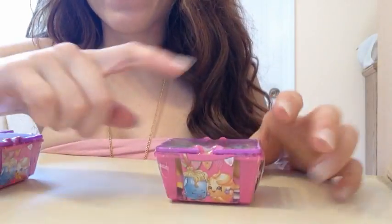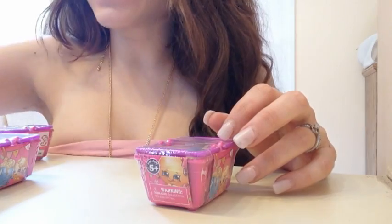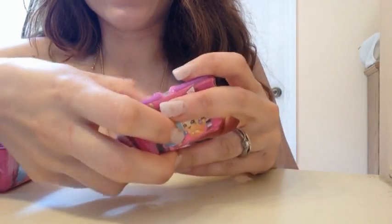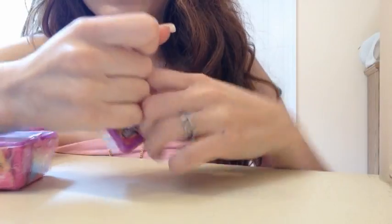Hey guys, so I have more Shopkins for you today. Today we're opening 7 of them. I see that you guys have been really enjoying these, so let's go ahead and dive right into our first carriage for this episode. Why did I just call it a carriage? It's like a shopping cart.